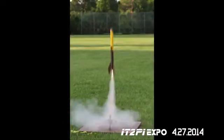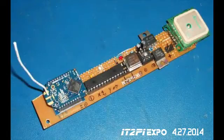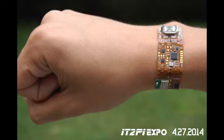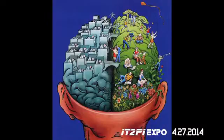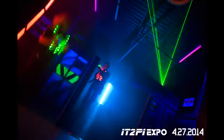Our telemetry rockets project will encourage students to consider how to expand the possible reach of their engagement with programming and physical computing. And the e-health monitor and robotics projects will direct participants to ask how they can improve their worlds. Expo visitors will also be able to play one of our projects in our laser tag room.